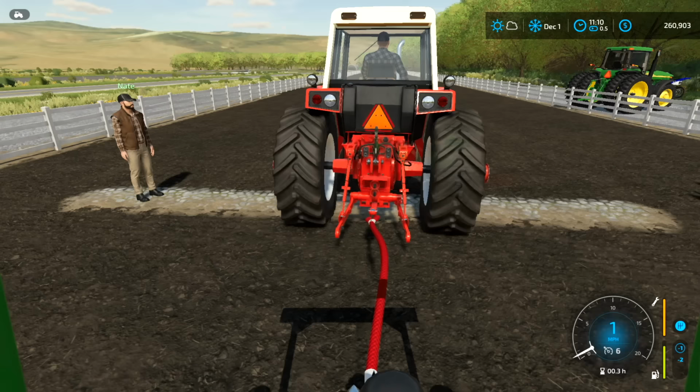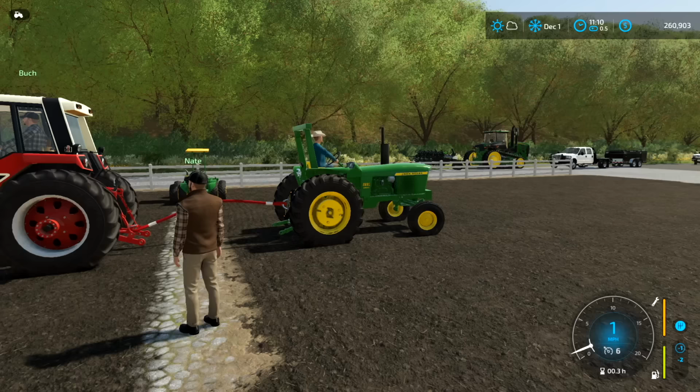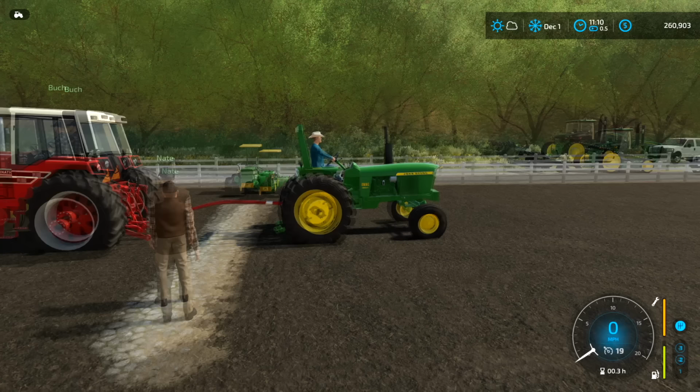Okay. What gear did you just start in, Buck? I'm in low range. That's what it was. I was in first gear. I was spinning the whole time. 3, 2, 1. Oh. Come on. Come on, baby. Come on, 4020. Come on.